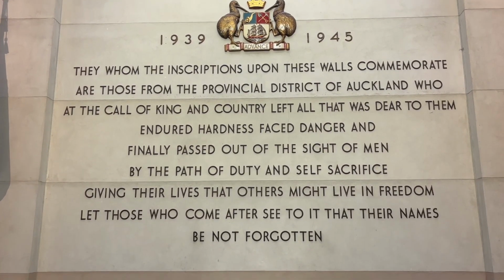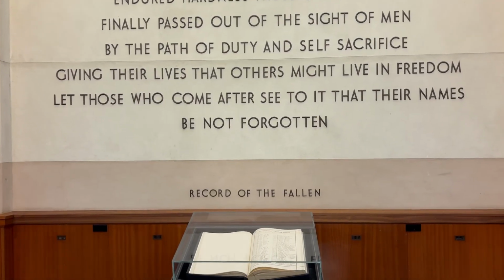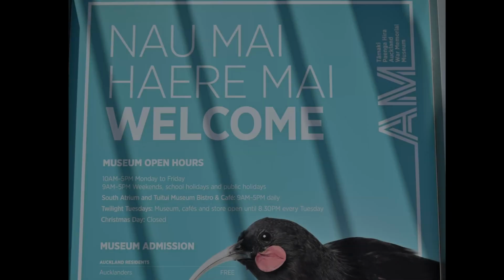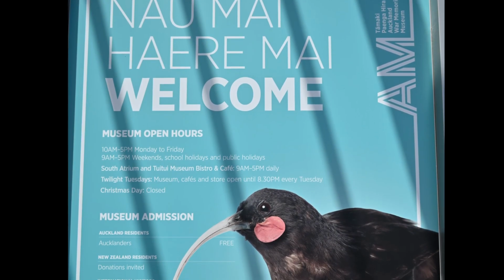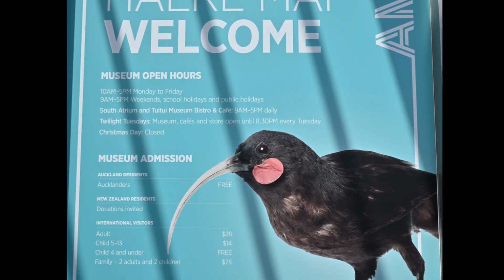The museum is open from 10 am to 5 pm Monday to Friday, 9 am to 5 pm on weekends, school holidays and public holidays. The museum, cafes and store open till 8:30 pm every Tuesday.